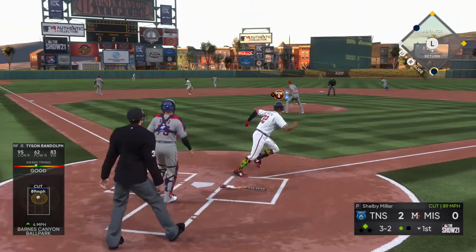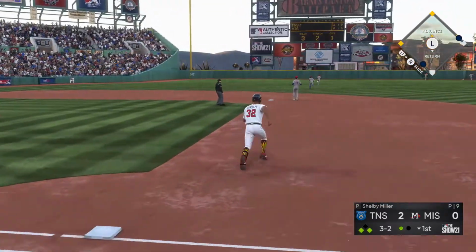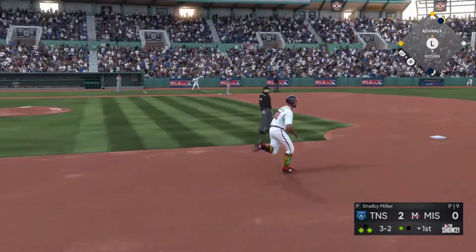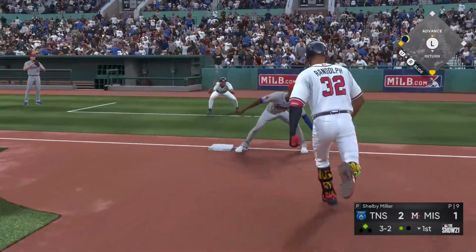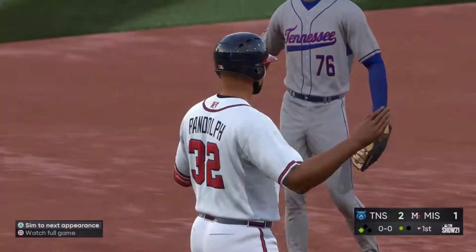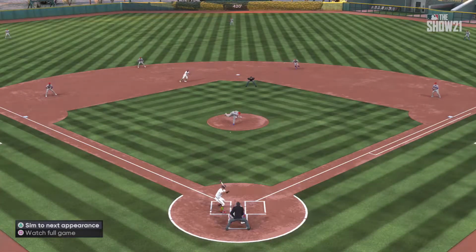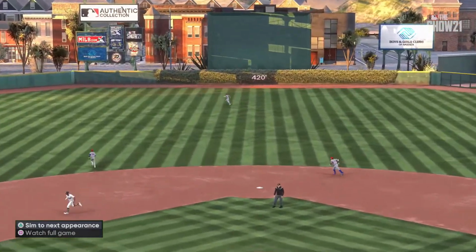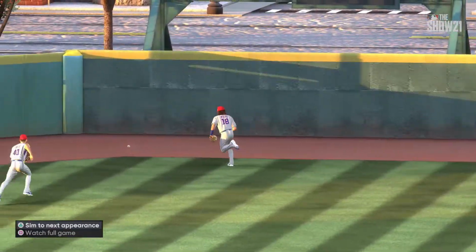Oh, now here's a drive out to the alley. Gotta go. And the runner from second is in to score. The relay, and he is in there with an RBI triple. This is an easy decision for him to try for third because he has the play right in front of him, so he doesn't have to rely on any of his base coaches. Good decision to keep chugging, and he makes it all the way around safely.